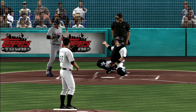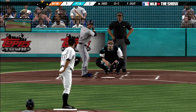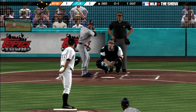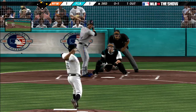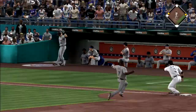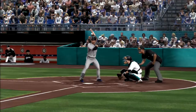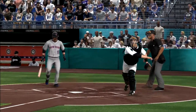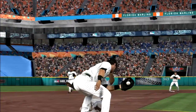Fouled back. Runners breaking for third. Pitch outside. The throw. It's there, and Reyes is out trying to steal third. This is just a great grab and release by the catcher. He's got to get that thing out in a hurry, and that was right on the money.